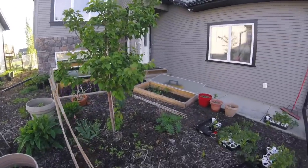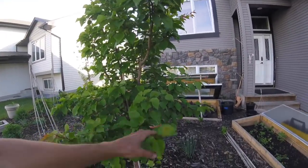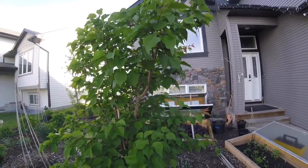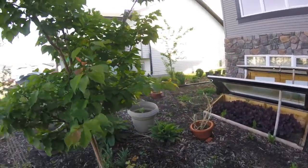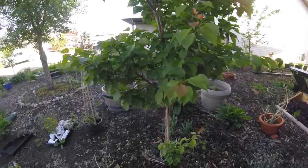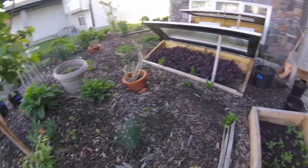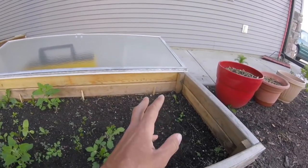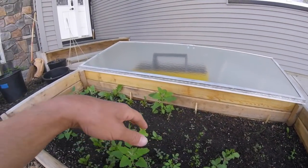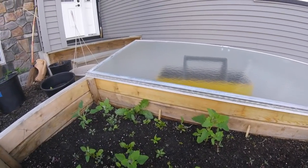So, this tree's got a really weird shape, but I don't know. It's so green. I love it. There was one fruit on there last year, and it was delicious. This still needs some work in here. I've been popping little things in, but, oh, whatever, there's tons of time, hey? So, I planted this bed out, super, super disappointed. Those were spring onions, those were some carrots. I think I did beets in here, and I don't know what I did over there.